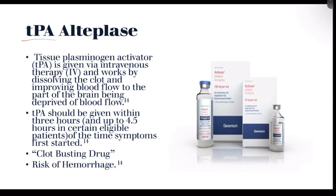So TPA actually stands for tissue plasminogen activator. And so we actually have TPA, tissue plasminogen activator, occurring in our body right now, right? There's little micro clots all over your body right now. And so this naturally occurs, and it goes over there and it chews on clots, okay? It takes a blood clot and just chews on it, right? And your body naturally produces this. Well, how TPA is made is through recombinant technology, so it's made in a lab. And so it's mimicking what naturally occurs in your body.